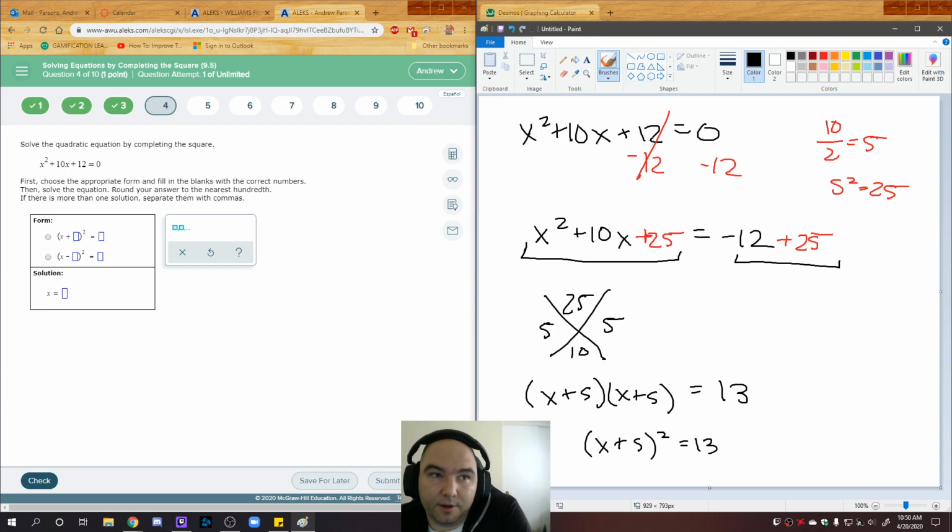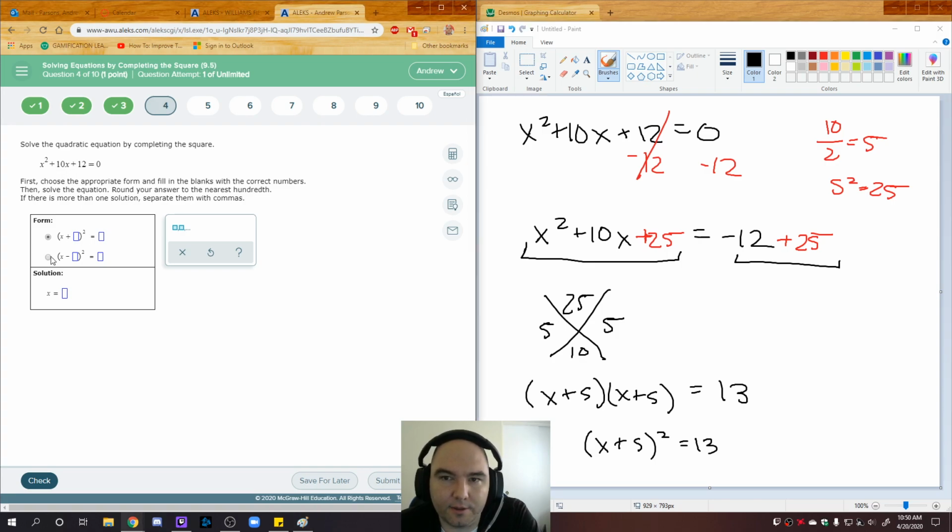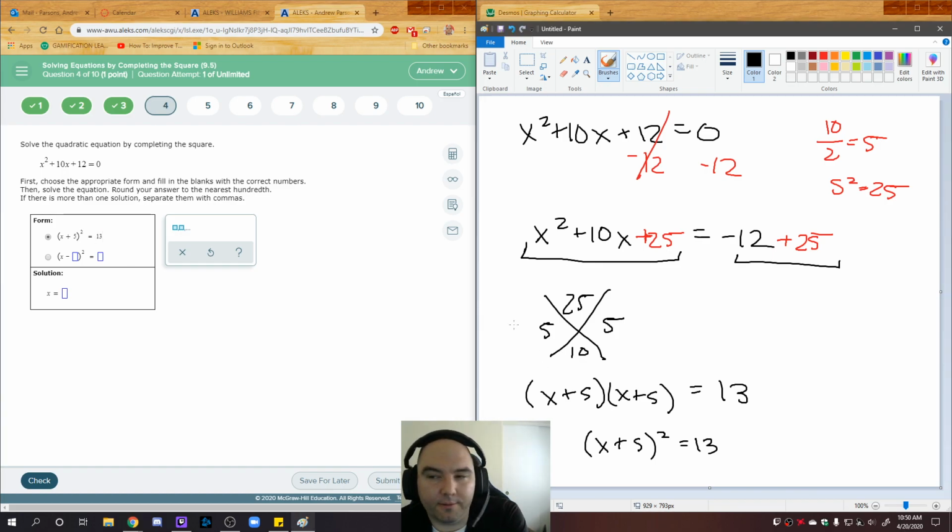We needed to move this 12 over because I can't factor the way it is. I added a new number in, which allowed me to factor it. And then instead of writing the thing out twice, which is what you should get every time, I'll just write it as a single thing squared, and it equals 13. And that answers the first part of this question, which says form. Now there's a plus and a minus because they want you to know if it's a plus or a minus. I'm getting x plus 5 because I had two positive 5s. So (x plus 5) squared equals 13. There we go. I completed the square and used it to simplify this equation.